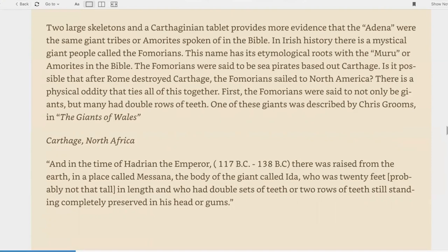There is a physical oddity that ties all of this together. First, the Formorians were said not only to be giants, but many had double rows of teeth. One of these giants was described by Chris Grooms in The Giants of Wales, Carthage, North Africa. And in the time of Hadrian the Emperor, 117 to 138, there was raised from the earth in a place called Messana the body of the giant called Ida, who was 20 feet, probably not that tall, in length, and who had double sets of teeth, or two rows of teeth, still standing completely preserved in his head, or gums.